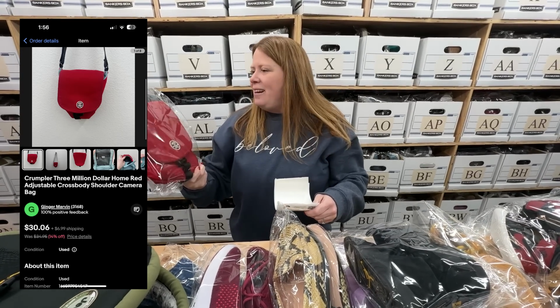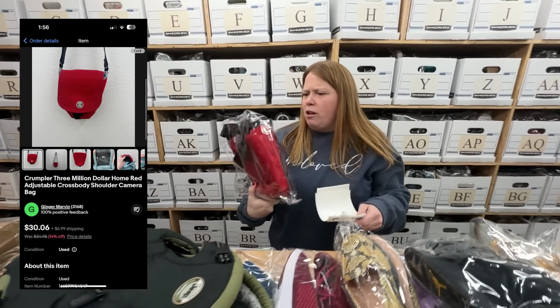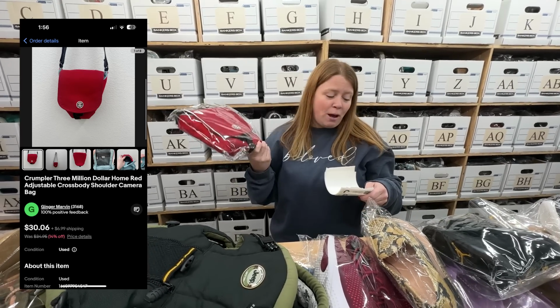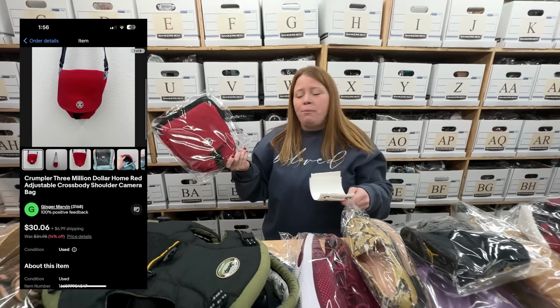Some people were calling it a camera bag. Some people were calling it something else. It also says $1 Million Baby or something inside. I really don't know how people even know what this is, but some people must, because it's been listed less than a month and it sold for $27.05 plus shipping, so not too bad.